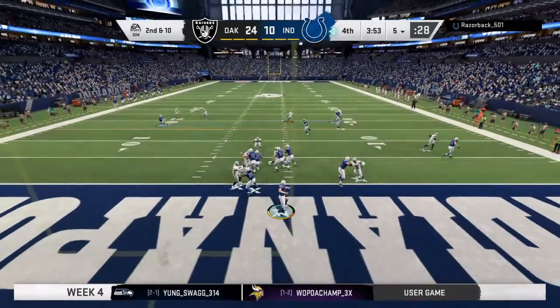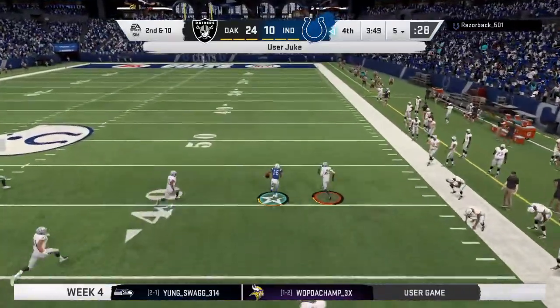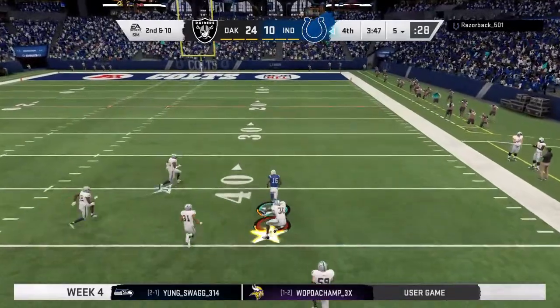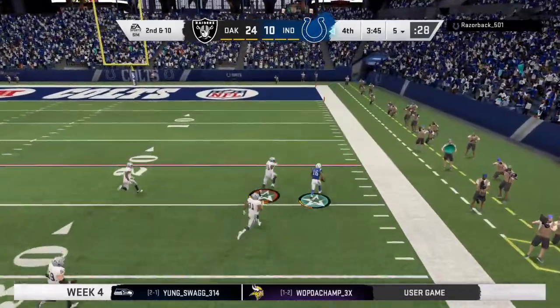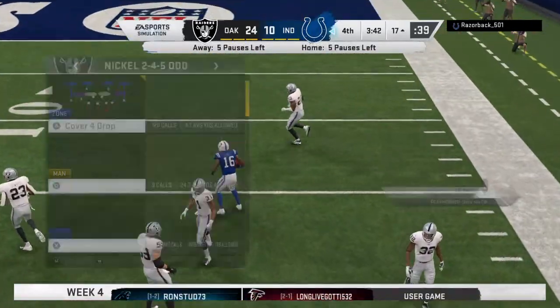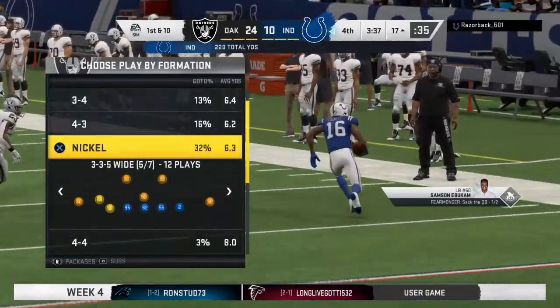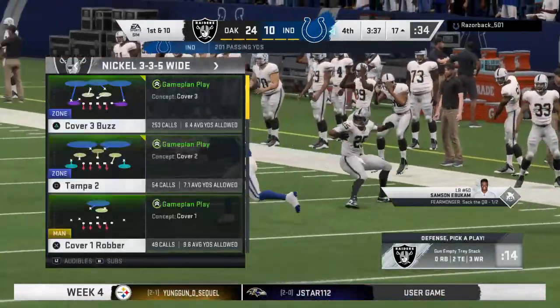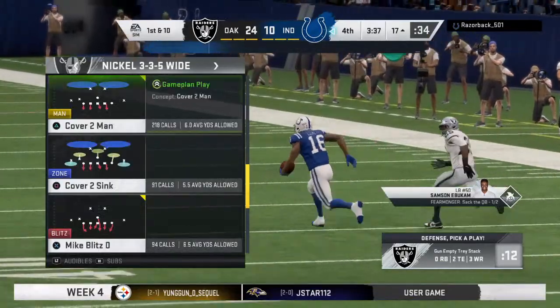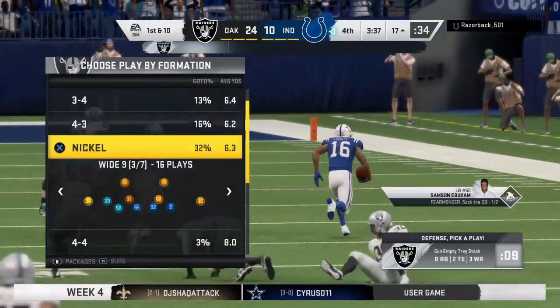Second and 10. It's complete to Lockett. Oh, and now some space to operate. And he's going to have this down deep into Oakland territory. A big play there on the catch and run. 78 yards. First and 10 at the 17-yard line.